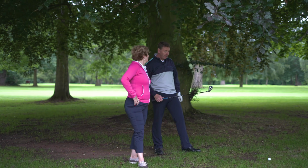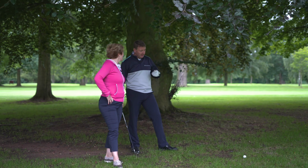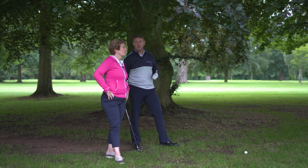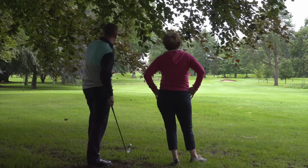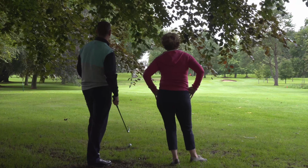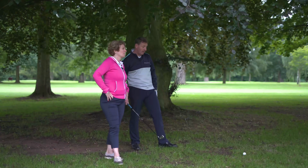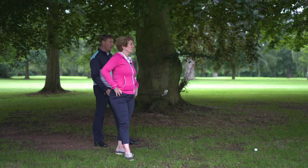Now, what a lot of people do from here, Joe, when I've played in a lot of pro-ams in the past, they find themselves in this situation and they quit on it. They don't commit to the golf shot. I know that my golf ball will come out underneath these trees just in front, the initial trajectory, so they don't really come into play. And all I'm going to do is commit to the shot. It's just a normal golf shot, really. We've just got stuff in front of us.